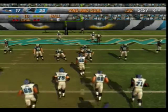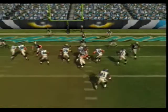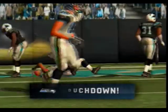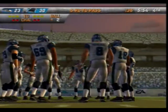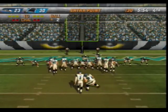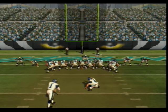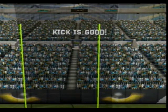It's second and goal at the 6. From the start, from the start. Come on. They come out in a dime package. Gets the pass off. Touchdown, Seahawks. Matt Hasselbeck delivers it for 6 points. Comes in to attempt the point after. The point after is good.